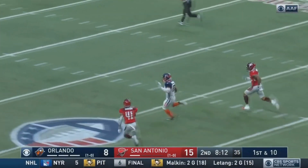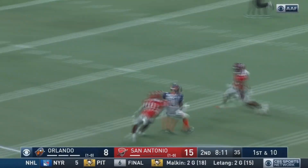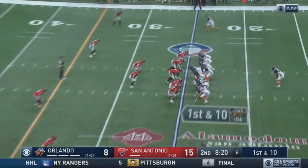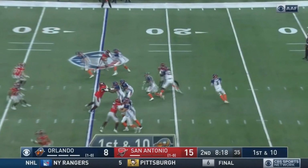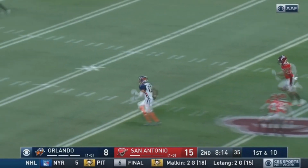It really seems like a lot of these AAF teams run a lot of man coverage, which does make sense as when there is a league like this, typically the defenses are going to be better than the offenses. However, that's part of what makes the Orlando Apollos offense so special, is that they can compete with opposing defenses.